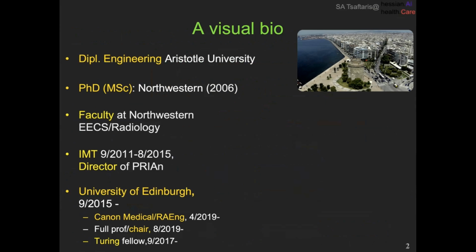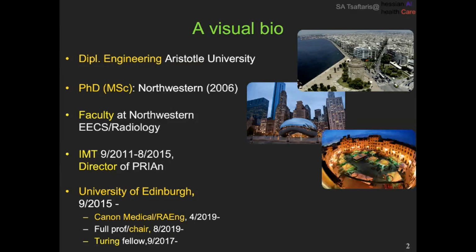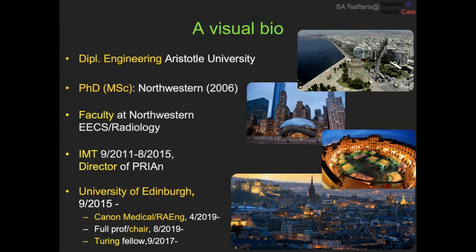So I got my undergraduate degree in Greece. Then I moved to Chicago, where I did my PhD, and then I stayed on board as a faculty with electrical engineering, computer science, and radiology. Then I moved to Italy for 5 years, and then for the last 5 years, I've been in Edinburgh. So you can see the accent reflects all the places that I lived around as well.